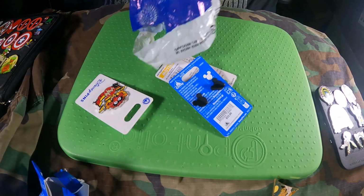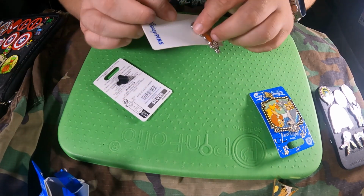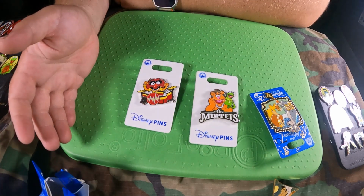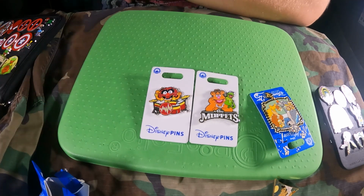I'm a Muppets guy. I love the Muppets. Obviously, that's why we're there catching Muppet Vision 3D for probably the last time, unless I can get in there one more time. It closes June 7th, I believe. So, as of the filming of this, there's a little more than a week left. So we're gonna try.